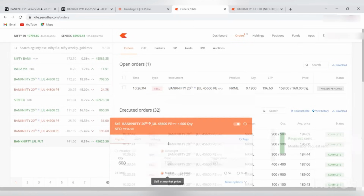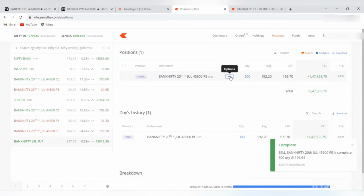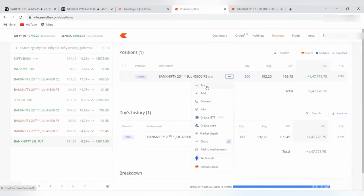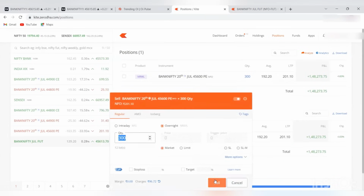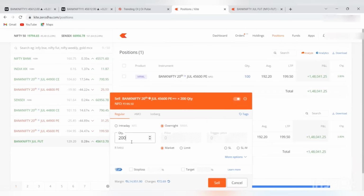I've exited 600 quantities out of that. Rest of the 300, I've exited at 200 rupees. Now I have 100 left.